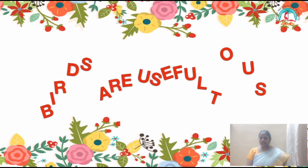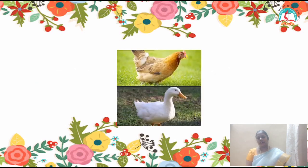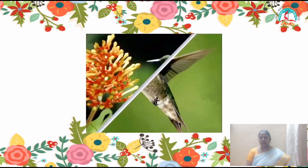Now, let's see how these birds are useful to us. Birds help us in several ways. As food, we use meat and eggs of hen, duck, and turkey. Birds feed on insects, mice, and rats who damage the crops growing in the fields.